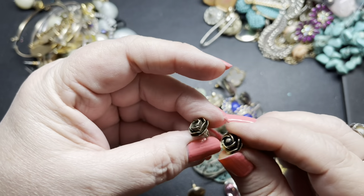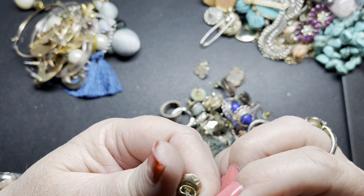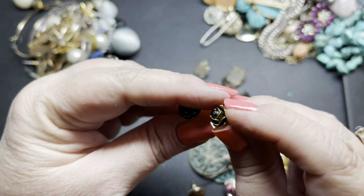These are roses, and they're metal. They don't have a name on them, but they're well done, and they're studs, and I'm going to say $3 on those.